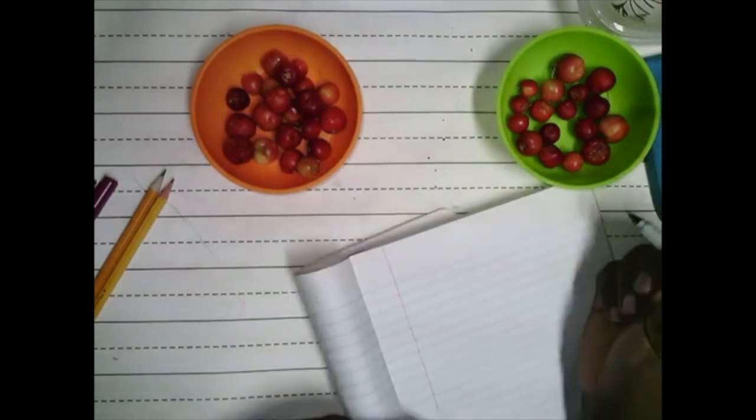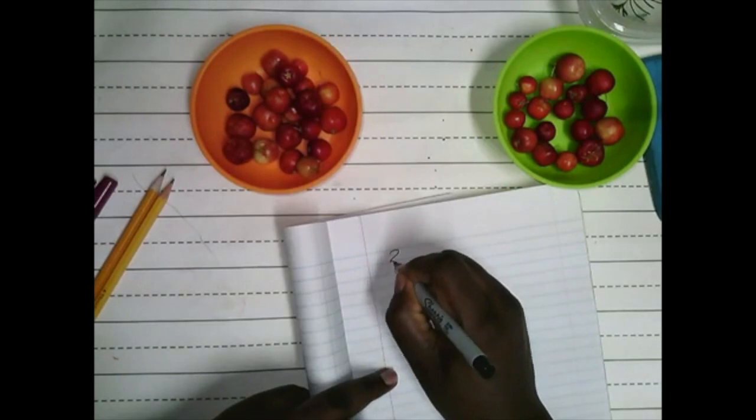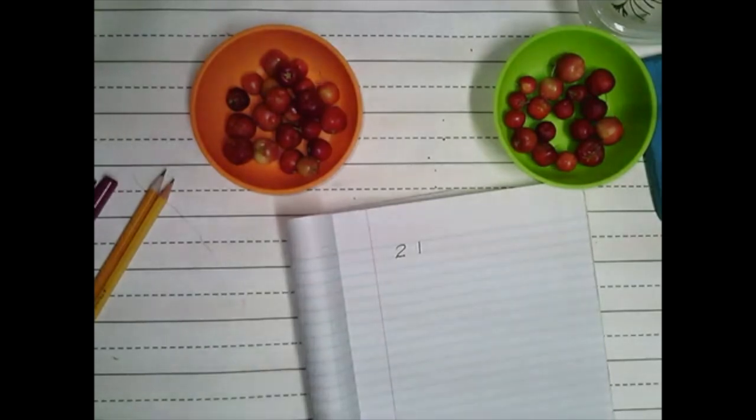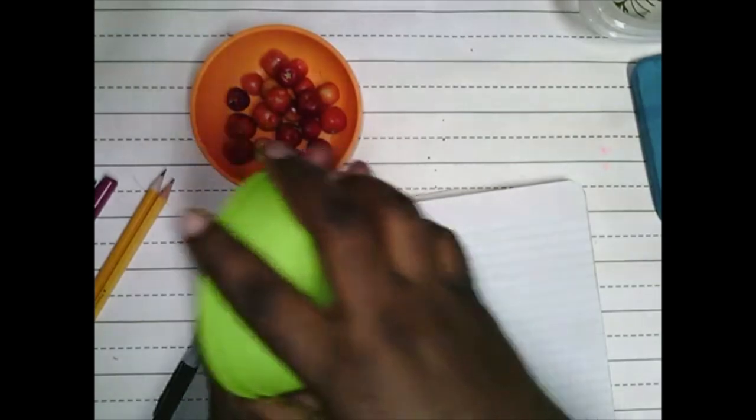I will write the number 21, and 21 is written 2 tens and 1 one. So 21. Now I'm going to count the cherries in the green bowl.